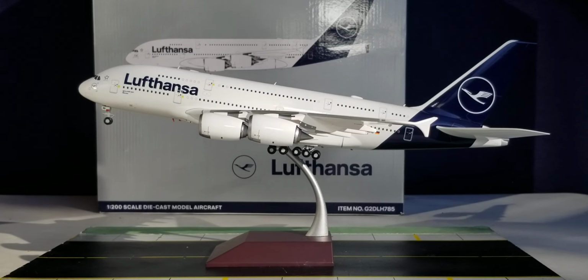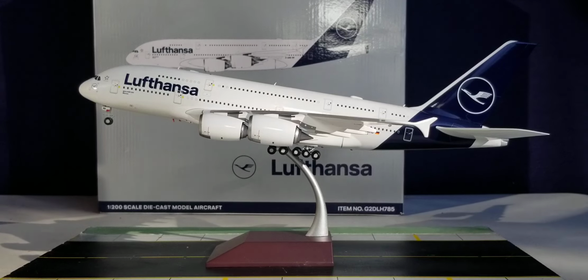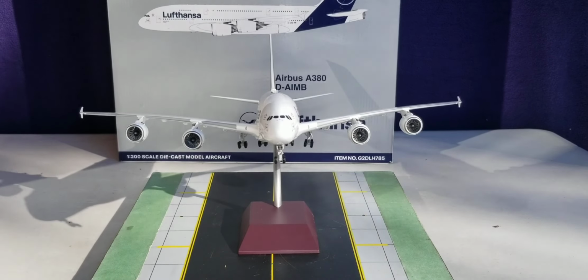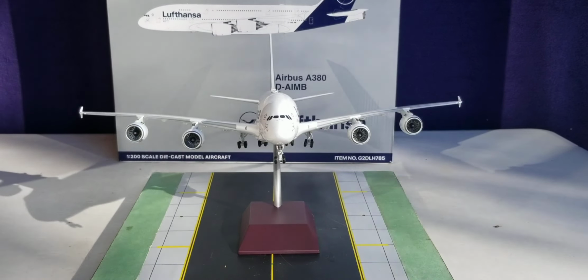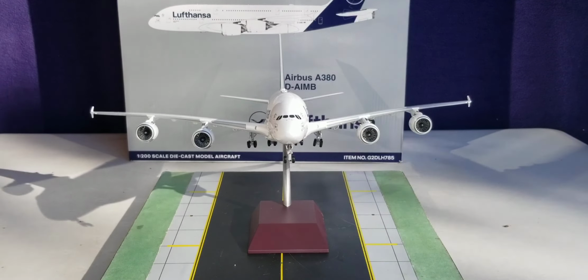Alright, finally got this model on the stand with no problem, no hesitation, as you see it being displayed in the takeoff landing position with the model on the stand being viewed from the port side of the aircraft. Now you're viewing this model in a takeoff landing position with the model on stand being displayed from the front view angle.